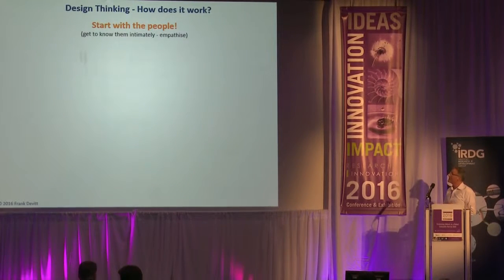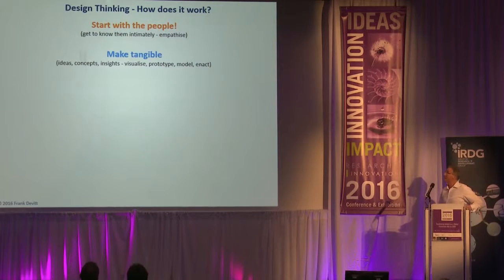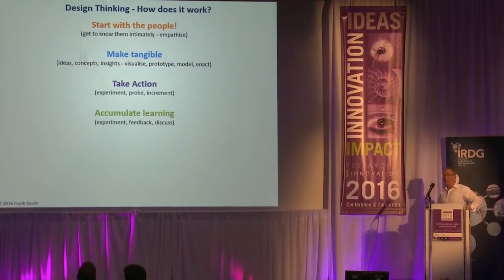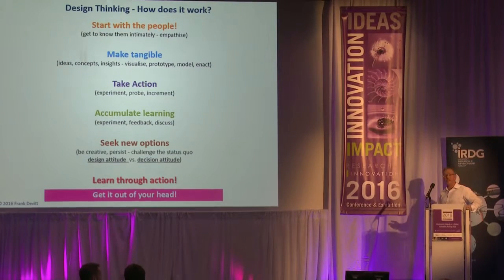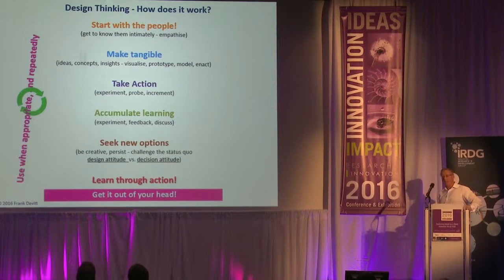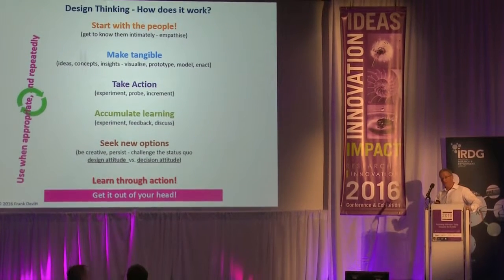How does it work? Well, it starts with people, like I said. You make tangible, you take action. It's about experimenting, probing, and learning from the experiment. You seek new options, you learn through action, and you get it out of your head. So it's action-oriented, it's human-centered, it's about achieving empathy, and those are the key points, I would say, that apply to design thinking. And the reasons why it's so popular these days: it gives the other dimension of innovation, as well as it helps you to take action in the face of very complex market circumstances.